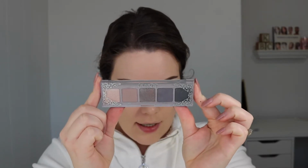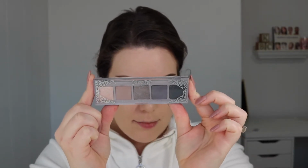Next up we have the Ballad palette. This one, I think the packaging is my favorite, just the tones. So this is the Ballad palette. It's the cool tone smoky one, and it is described as gunmetal, mattes, metallics, and pearls. Probably not the one I'm going to use today though.